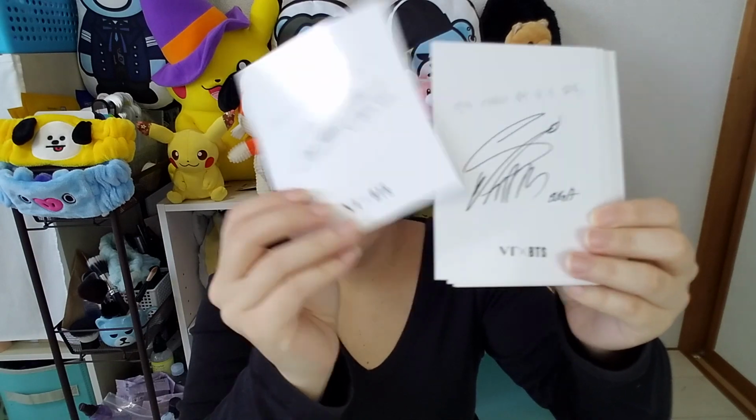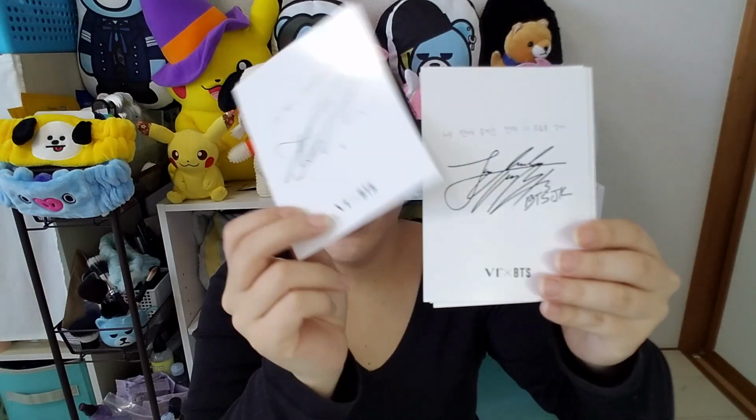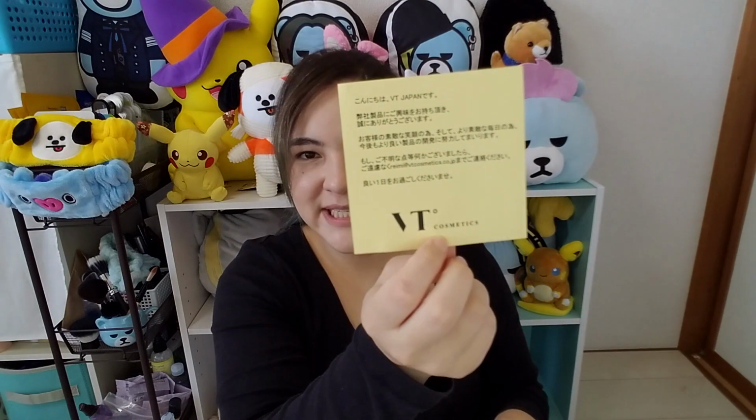And also here's the back. So Jin, Suga, RM, V, Jungkook, J-Hope, and you've already seen Jimin. Oh, this is really cute. This is a little message from VT as well. Just saying thank you for buying the products and have a good day.